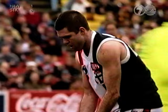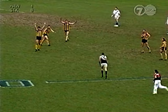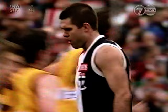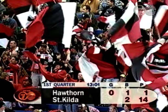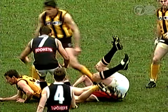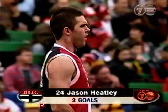So his second goal may be coming up here. Jason Heatley, nice relaxed action, and he puts it through. Heatley has kicked his second, and the Saints have started very, very well. Yes, I suppose a little bit of lax marking on Hawthorn's part here. Lekas figuring. Here's the turnover. Well done by Everett. And you can see the distance in which he is able to run at the ball. Heatley. He's been picked up by Langford. Langford quite away from his man.